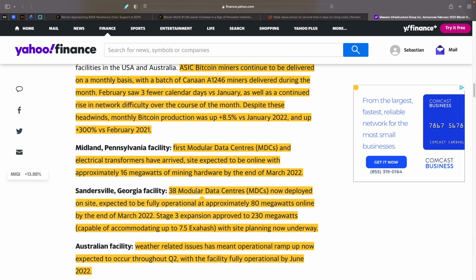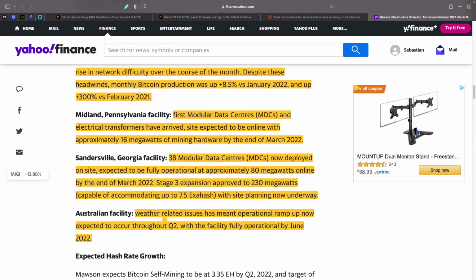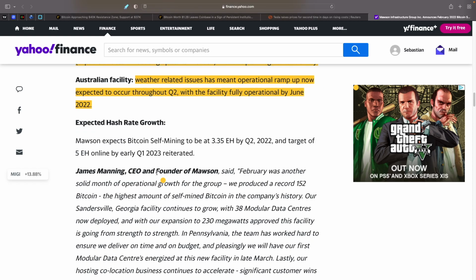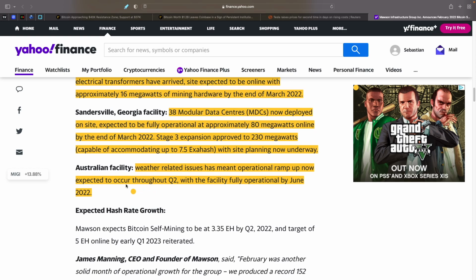Sandersville, Georgia facility, 38 modular data centers now deployed on site, expected to be fully operational at approximately 80 megawatts online by the end of March 2022. Stage 3 expansion approved to 230 megawatts, which would be capable of accommodating up to 7.5 exahash, which is nice, with site planning now underway. So that's good news as well. So Australian facility, weather-related issues has meant operational ramp-up now expected to occur throughout Q2, with the facility fully operational by June 2022. Okay, so they've obviously had some delays there, which is okay. They obviously did a great job anyways, increasing their Bitcoin production for the month compared to January.